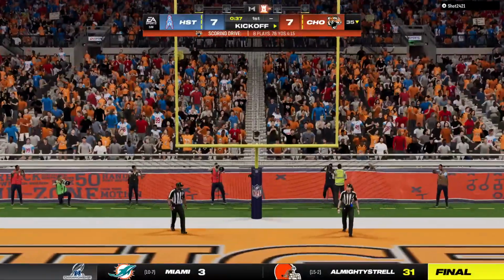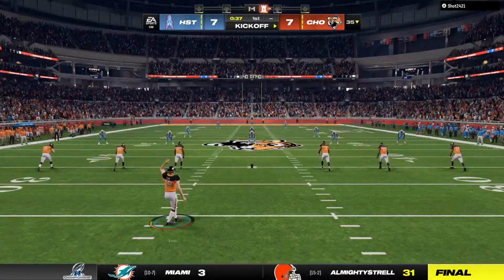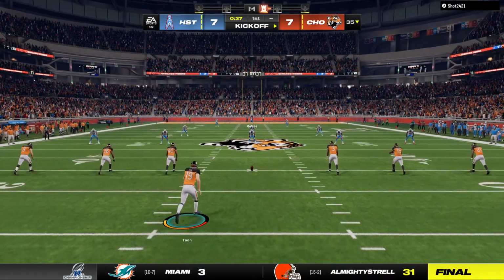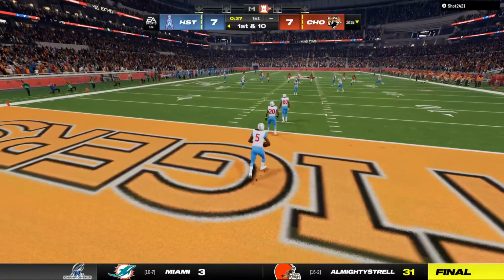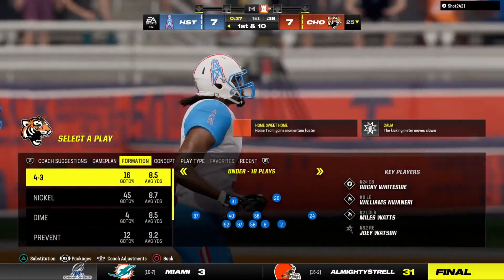Extra point right down the middle, and we are tied at 7. Each team has had it. Each team has scored. 7-7 here as the kick's away. Fair catch going to be taken, and this will be moved out to the 25.